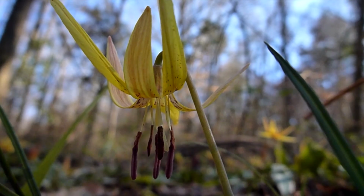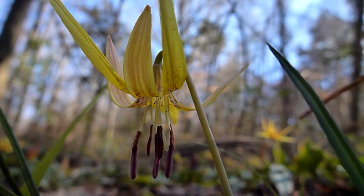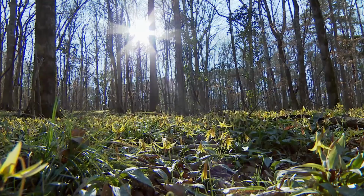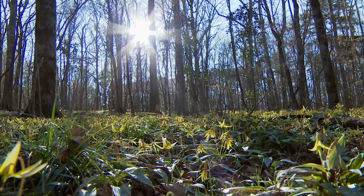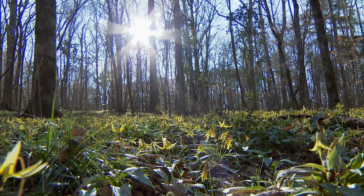People are familiar with this to the north and up in the Appalachians. It's a common plant, and you'd have patches like we've seen today, but not dense carpets like we're seeing.